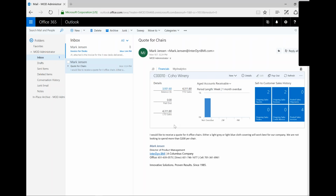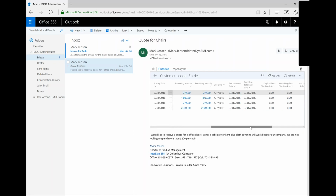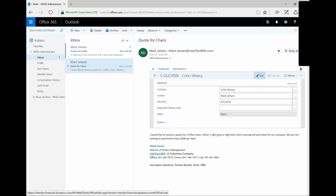So I'm able to see pertinent and up-to-date information about their account, even details about their balance due. And I can get a look at all of the outstanding invoices for that particular client, and I can scroll over here and see more details in regards to what remains and original amounts. Let's go ahead and create that quote for the 4 office chairs that my customer requested. So I can choose new sales quote, and since Dynamics 365 knows which customer I'm working with, information about that customer you can see has already filled into the quote form.